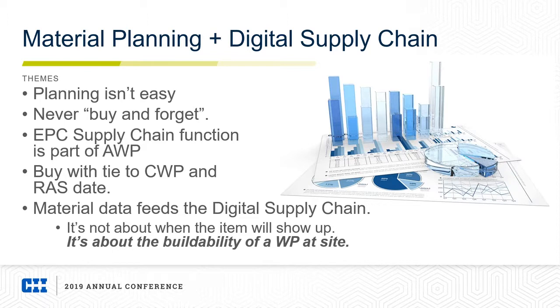We have to know where each and every item we're buying will get installed. And the data to feed work phase planning and the advanced work packaging process must be accurate and sound. The data must be accurate and sound. We must ensure through material planning that everything is tied to its eventual construction work package and also to its required at site date. And not just any made up date or temporary date or a placeholder, but a real required at site date. Material data, accurate, clean, and healthy data feeds a digital supply chain.